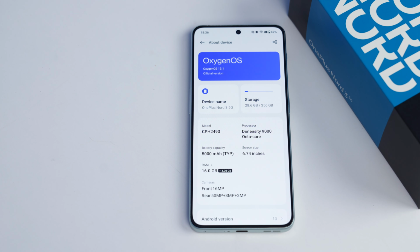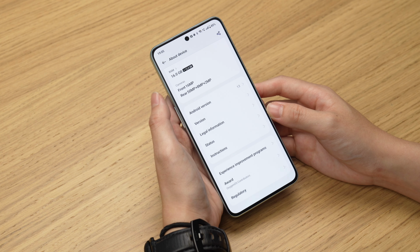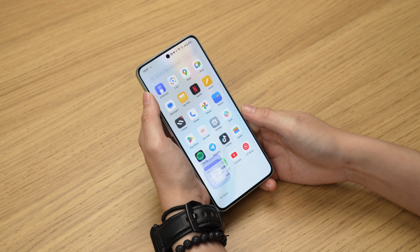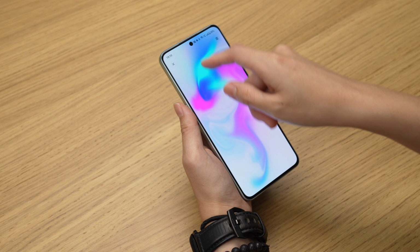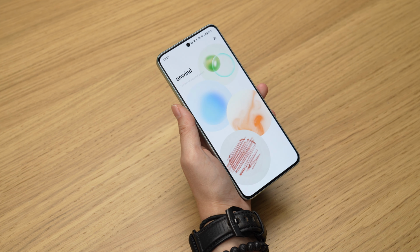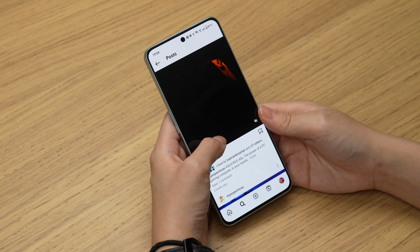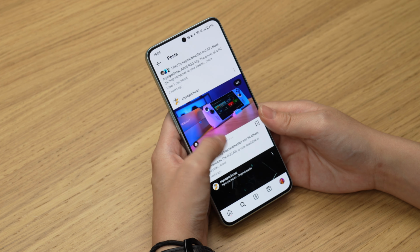Lastly, the Nord 3 ships with Android 13, skinned with Oxygen OS 13.1. This is the first OnePlus phone to get the latest version of Oxygen OS, featuring an improved Zen mode, now called Zen Space, and an O Relax app that lets you play sounds and minigames to help you, well, relax. OnePlus has also given the Nord 3 more software support than previous Nord phones by adding 1 more year of support, giving you 3 years of major Android updates and 4 years of security patches. It's still not quite up to par with Samsung, but it's close.